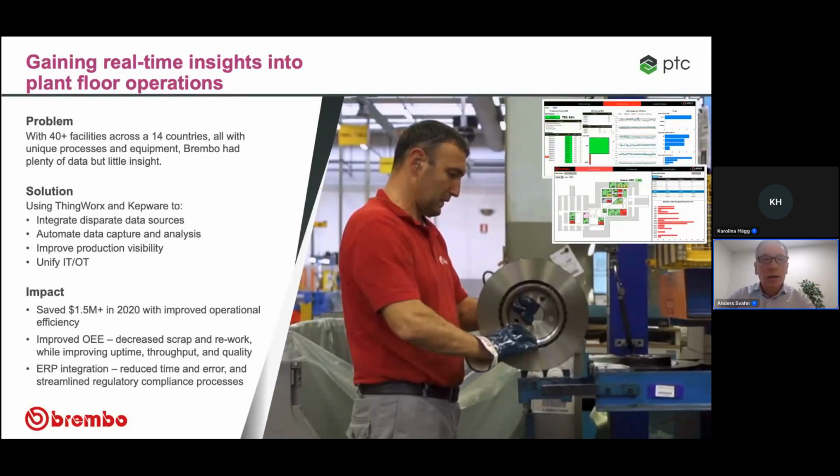Have you seen one in a car? It's from Brembo. The challenge they had is that they had more than 40 facilities across 14 countries, and all those had different types of processes and equipment. And Brembo had very little insight. They had a lot of data, but the data was overwhelming. It was too much data and they couldn't really capture that in a good way. So they couldn't change the data to information and then to insight.